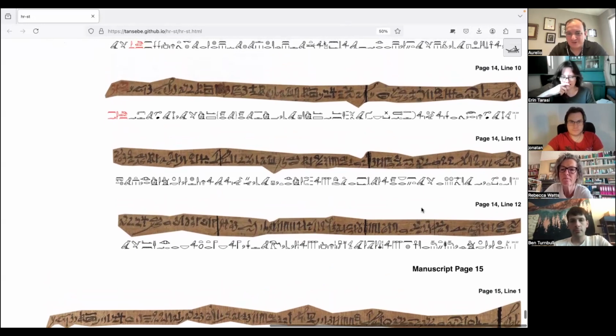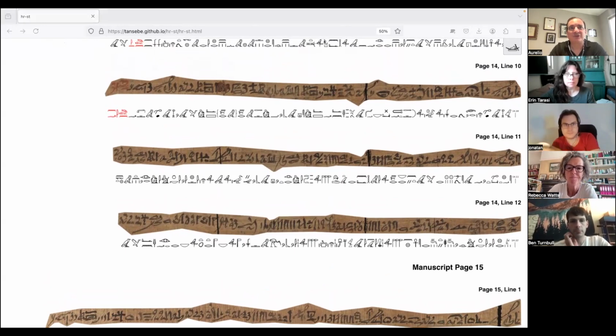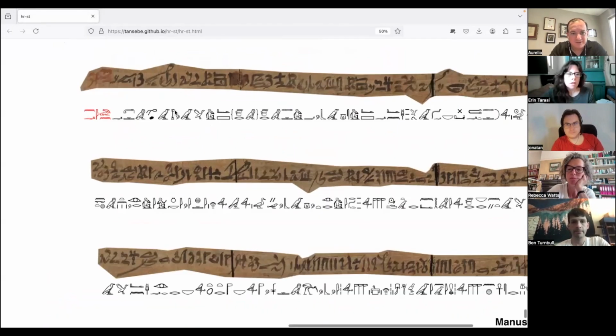I think last time we got all the way to the end, if I'm not mistaken, of page 14. However, we didn't do the hieratic yet, if I remember correctly. So let's catch up on that real quick. Also a good way to get back into the text. I'm not quite sure where to start, so I'll just start at 14:10. Tell me if that's completely wrong.